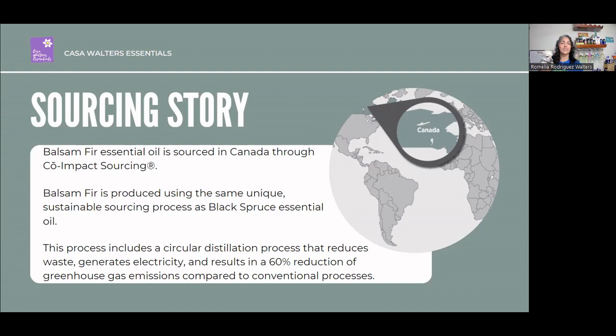So if you remember with the black spruce, it's a closed distillation process, right? So as they're chopping down trees to brighten our holidays, and hopefully somebody's going to get a balsam fir Christmas tree in their home, there's waste that comes along with that. There's waste that comes along with using these trees for construction. So all of that waste is used as an energy source. Some of it is used as an energy source for a distillation or a power plant next to the distillation plant. And it's just all closed.